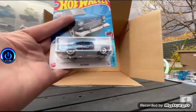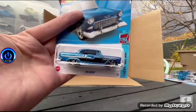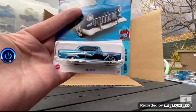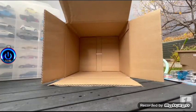And how about this, the 55 Chevy, which is the super in the A case. So we're getting a little bit of As for 2022, okay. In this case, obviously, that's not the super. That's the regular. What I don't have is the Range Rover, right? So we got Zamax. We didn't get the Range Rover, but I'm sure I'll open up a Q case soon.